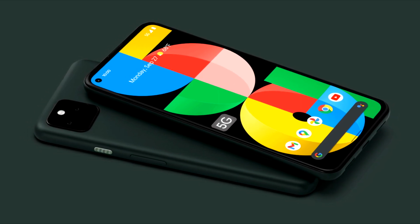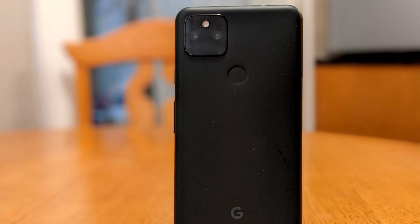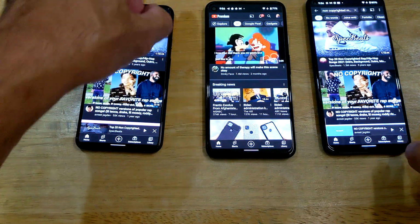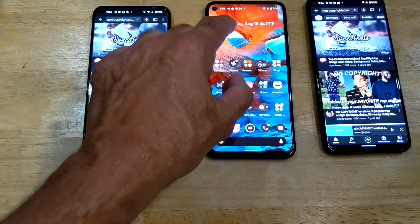And so recently we got a good look at the Google Pixel 5a. This is of course Google's latest budget smartphone for 2021. We actually have a ton of videos on the Pixel 5a courtesy of our friend Lenny here on Purposely Pixel, and you should definitely check those out.